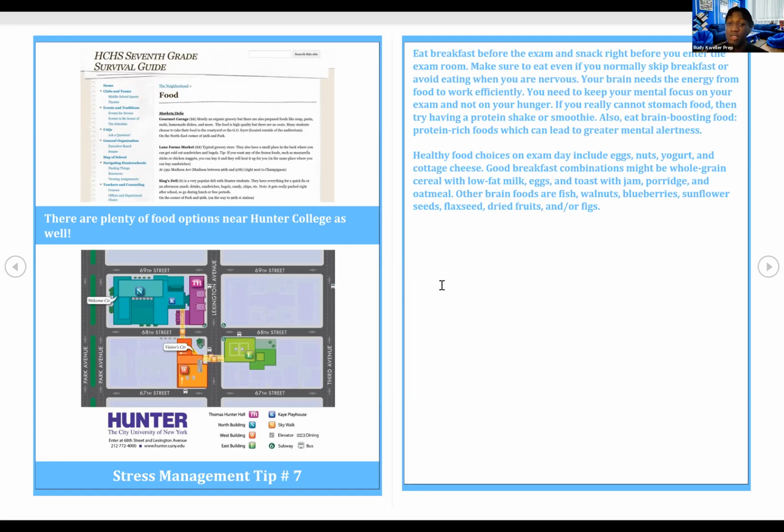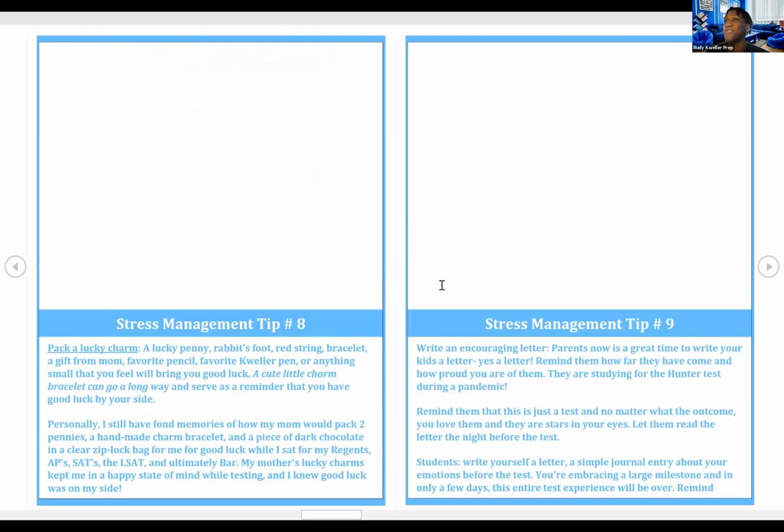Guys, personal testament, flaxseed's phenomenal. Blueberries are spectacular for brain function. If you guys want to be smarter, eat blueberries often. They scientifically make you smarter. Okay, sunflower seeds are pretty good too. I like those as well. Next tip, yeah, little fun fact for everybody.